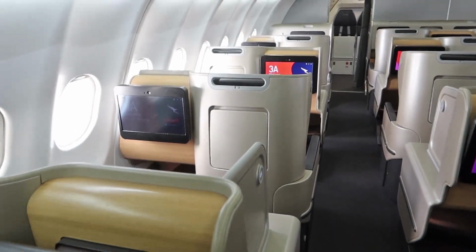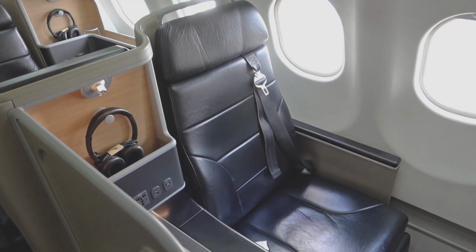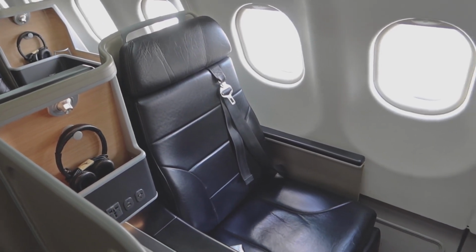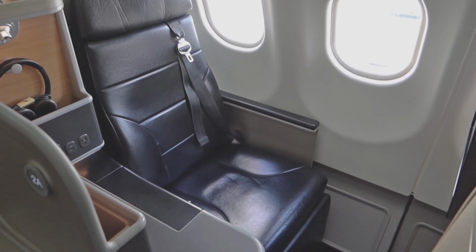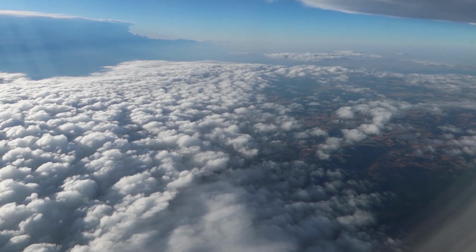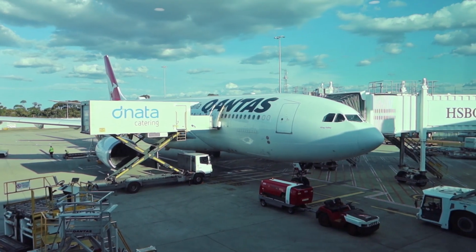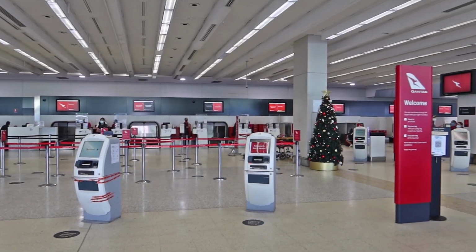So today I'll be flying business class from Melbourne back to Sydney where I belong. And the thing is that I'll be flying the A330 today. Usually a domestic business class flight would be a Boeing 737, but that's not the case because I missed out on the Boeing 787-8. So this time around I'm actually going to be flying the A330-200. So hopefully they don't cancel, and I'll see you there.